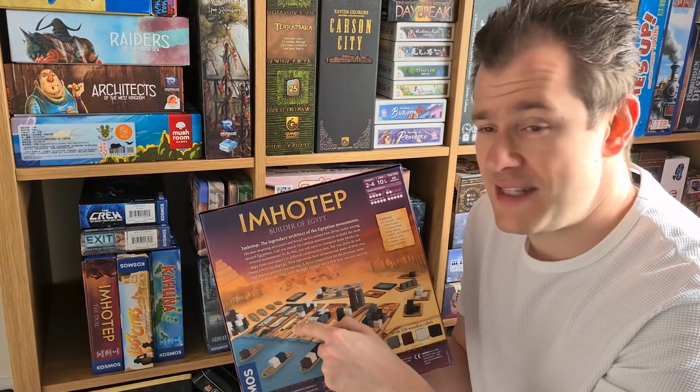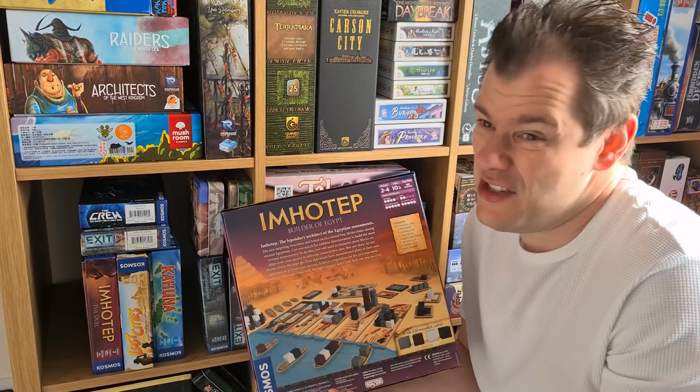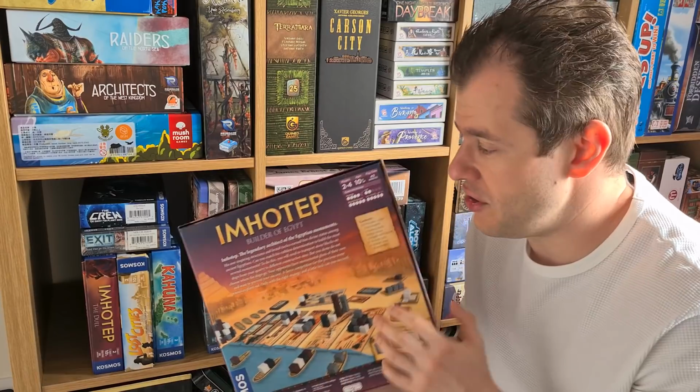And then you put it in the temple, and it's done in rows so that you look top down, that scores. The pyramid, you score instant points. The obelisk, tallest building, gets the most points. There's stuff like that, as well as some cool cards that you can use.